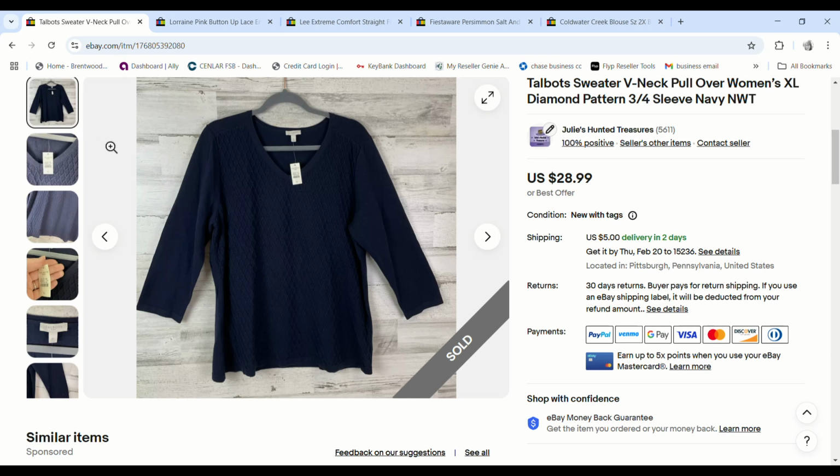This Telfitz V-neck sweater was brand new with tags. It was a 99-cent day find. It sold for $19.57, and we made a $13.88 profit.